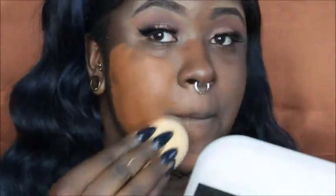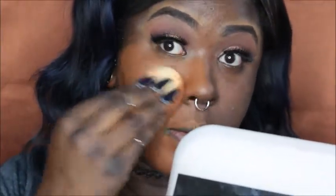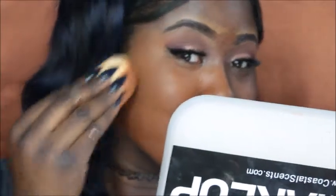I should do one side first. So we're going to start over. I'm going to take that off. I want to show you guys what it looks like. So I'm going to take this side and blend it out. Whoa, that is coverage. This is a really thick consistency, just so you guys can see. Whoa, this shade is a little red in my opinion, but jeez Louise.